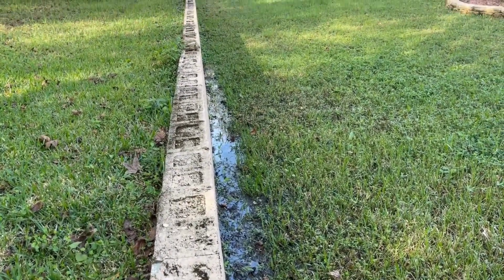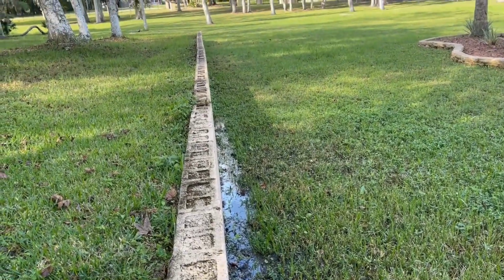Well, the answer is pretty simple. Probably that line is not down very deep. It's not down at the footer. And look at all that water in his yard. It's tremendous.